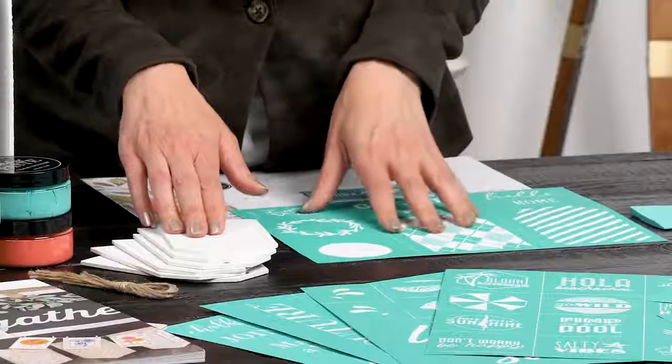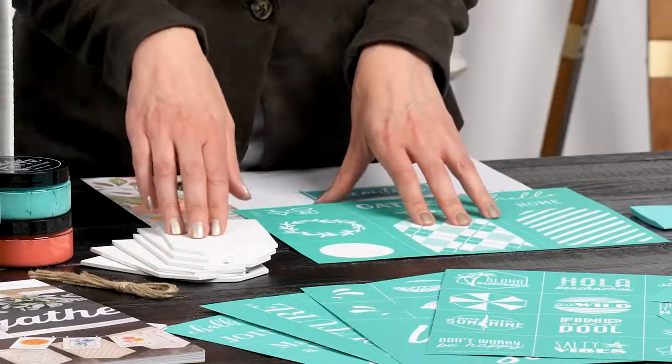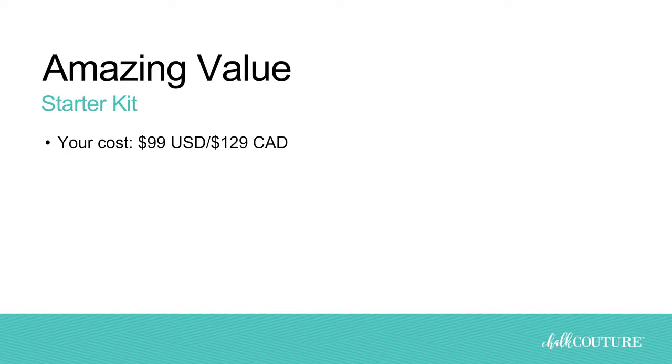You'll also get tools and business supplies, plus all the training and support you need to be successful with social selling. And this month, you're going to get 2 of our hottest items free, a pack of mini tags and our Homespun tags transfer. It's amazing! Everything you see here is just $99 US or $129 Canadian. Contains more than $270 US and $370 Canadian retail value.